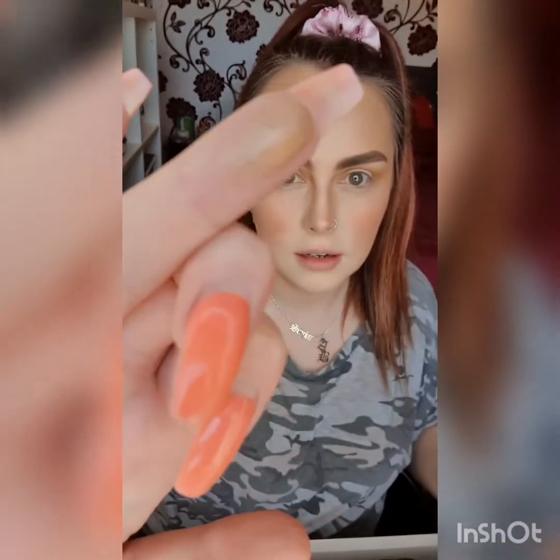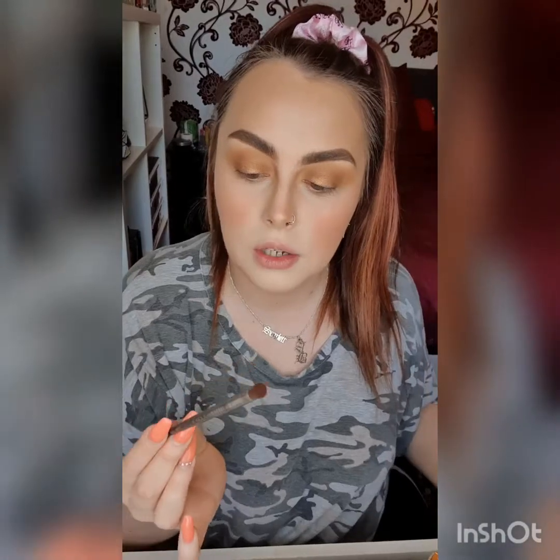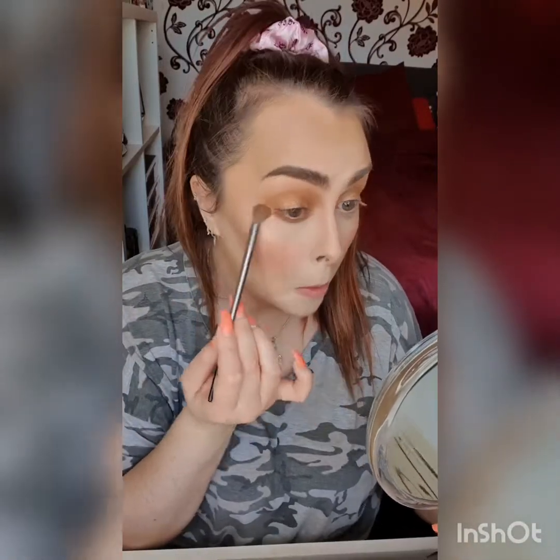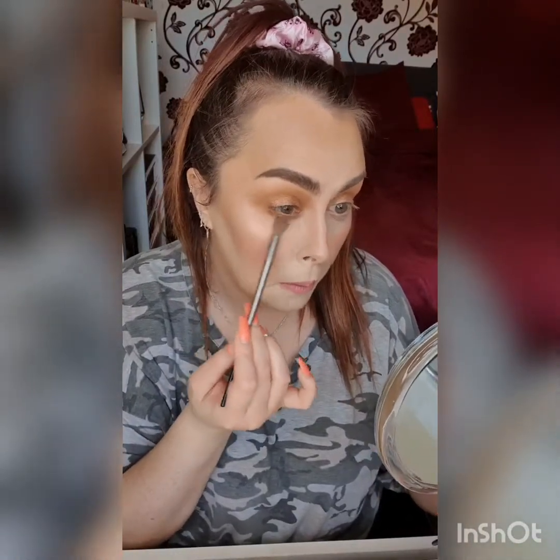And you just literally get some onto your finger, like so. Press that on the lid. It's virtually blended anyway, but I'm just going to go in with my blending brush and just gently buff the outer corners. Nice and easy. Now with quite a domed contour brush, I'm just going to dip in again to the same caramel colour and just start placing that underneath the eye, because it does also make my eyes look bigger. And again with my blending brush, really gently buff that away.